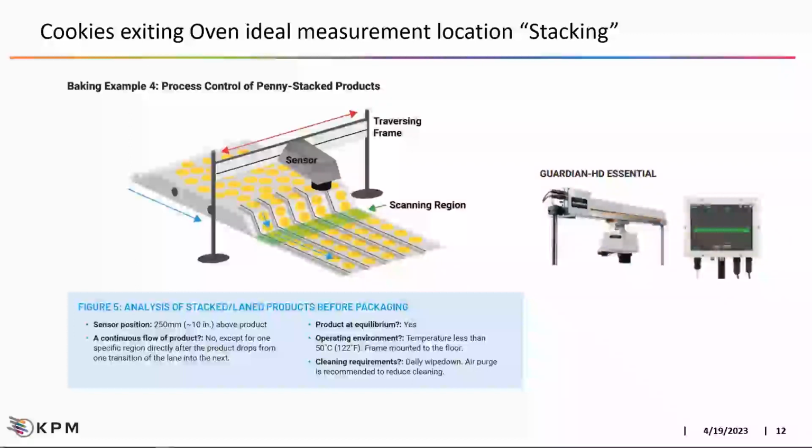product, which essentially, as I mentioned on the other slide, traverses across the product belt. But the most important thing here is to find an area, again hitting the rules of continuous flow of product, whereby you can make the measurement. Looking at this production line right now, you've got individual products which are randomly headed towards the penny stacker or the stacking region. But at this particular process, they all collect at a certain point before going off to packaging. And this is where you have a continuous product flow. So this would be the ideal location to install.